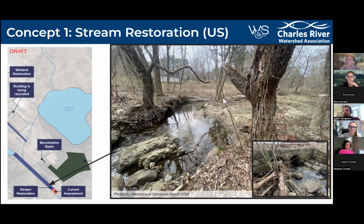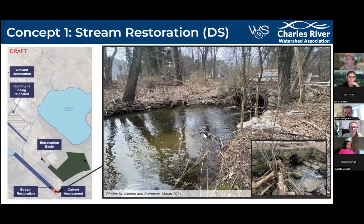And so this is the upstream conditions. So looking up from the road stream crossing towards the DPW. And this is the downstream. So you can see the downstream has a lot less of that sedimentation in the stream bed. And so what that means to us is that likely Alder Brook is flowing freely into the Charles River downstream of this crossing, but upstream it's being held up a bit.